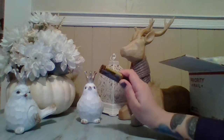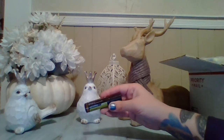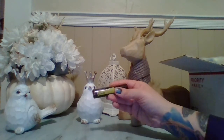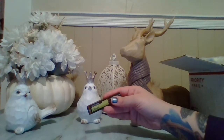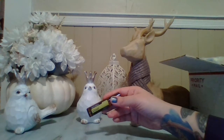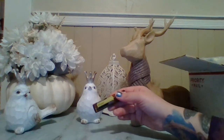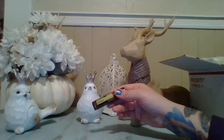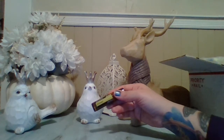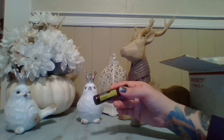I also am including a doTERRA Touch blend. It's called Cheer. I'm not really going to get into very much about what the components of this oil is, but the point of me sending it is for the bottom of Dylan's feet. Sometimes his autism, he gets very anxious and he'll have meltdowns. So I'm hoping that if he puts this on the bottom of his feet, as well as his wrists and behind his ears throughout the day, it's essential oils, a natural healthcare product that has holistic healing properties and is supposed to calm. And yeah, so I'm putting this in for Dylan.